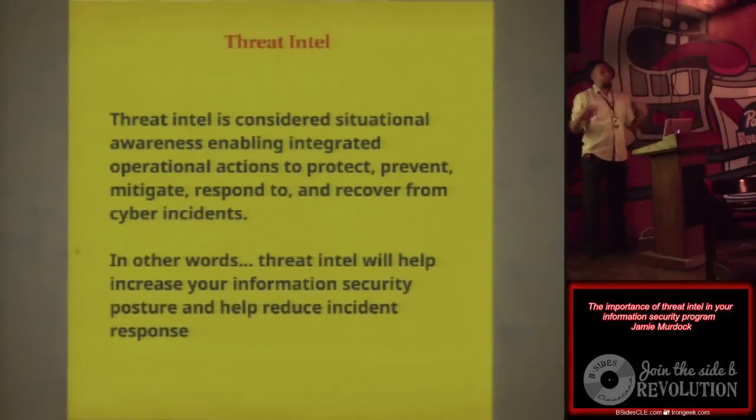All right, so what is threat intelligence? Why is it important? If you can read the screen, it says threat intel is considered situational awareness enabling integrated operational actions to protect, prevent, mitigate, respond to, and recover from cyber incidents. This is the actual definition that Congress gives threat intelligence. Basically, to make it real, threat intelligence is just gaining information to help you increase your information security program and help reduce the response time if you actually do have an incident.